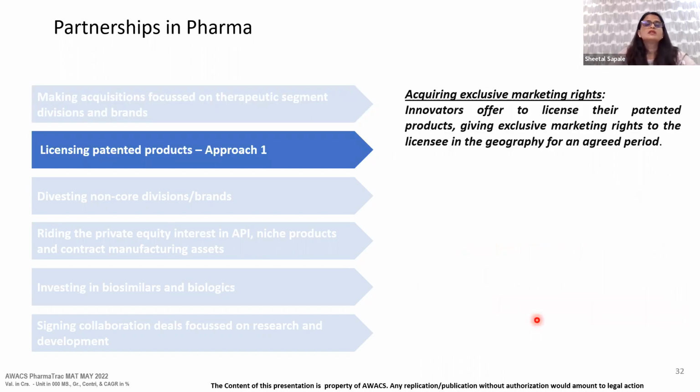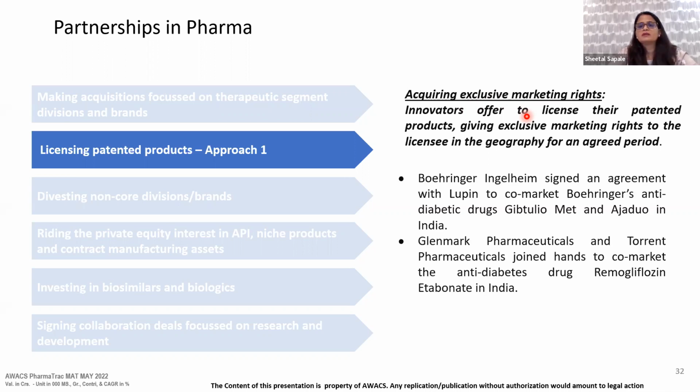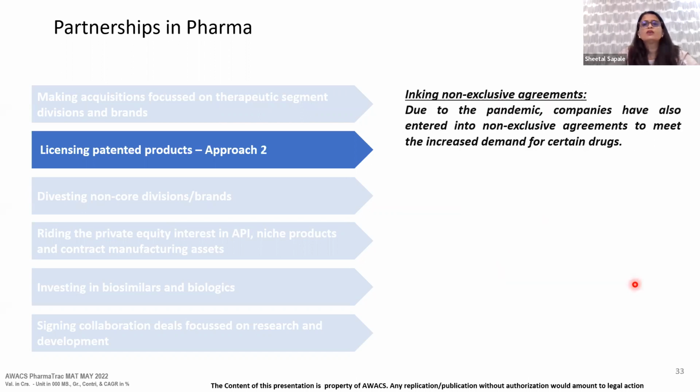When it comes to licensing patented products, we have seen three approaches. Either the companies acquire exclusive marketing rights, wherein the innovators offer to license their patented products and give the exclusive marketing rights for a particular geography for an agreed period. Some examples are Boehringer Ingelheim and Lupin's tie-up for Gibtulio and Azaduo, and Glenmark's tie-up with Torrent for the remogliflozin market in India. The second approach is inking non-exclusive agreements.